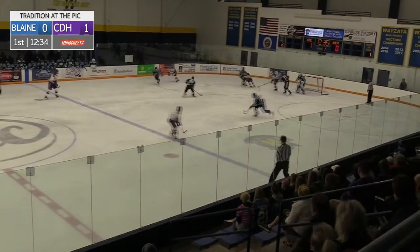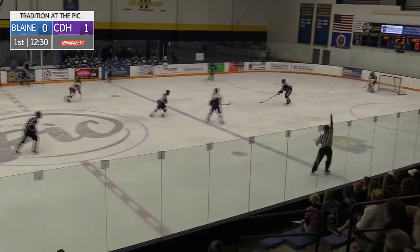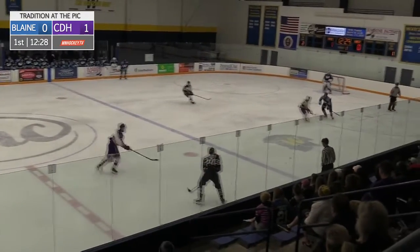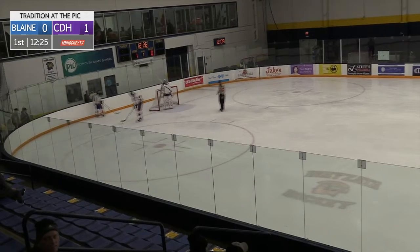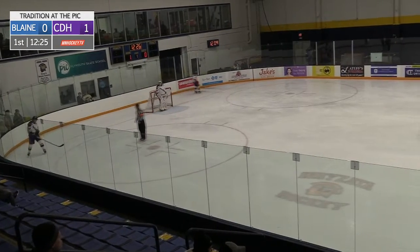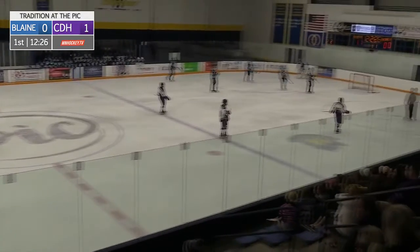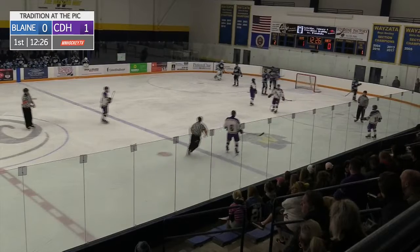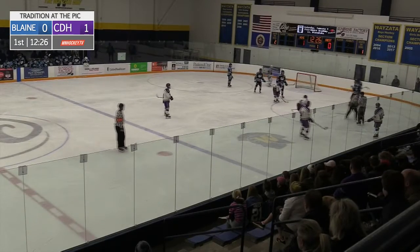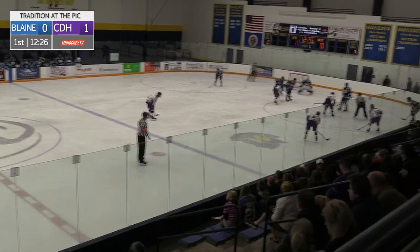Now Fisher trying to grab it as it's spun around out of the zone by Braden Lindsay and right back onto the tape of the Bengals. This one will go down the length of the ice and icing against Blaine here with 12:26 to go in the first period. 2-1 are the shots on goal in favor of Cretin-Derham Hall, who leads it 1-0 on that goal by, looks like Luke McCarthy for the Raiders.